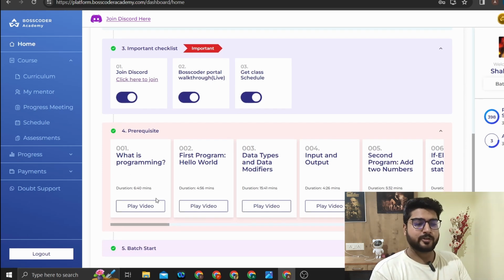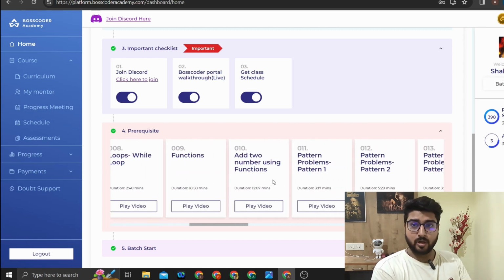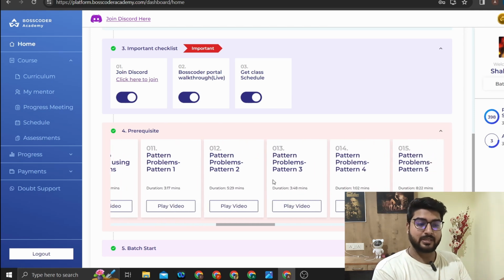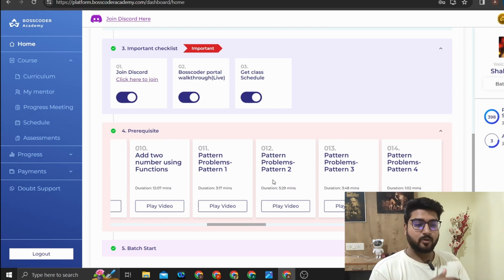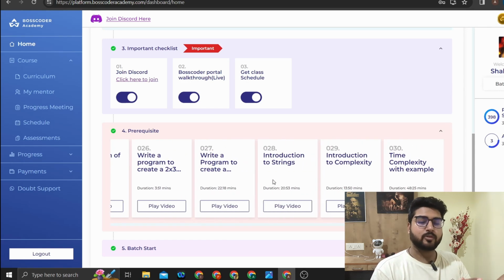So they have videos on what is programming, they help you write your first program, input, output, basically the basics of programming, the basic syntax of any programming language. They have everything covered. They have a few pattern problems to get you up to date with programming. So it's like a prerequisite, even if you're from a non-tech background, even if you're from a non-programming background, so you can catch up. They have this for that.